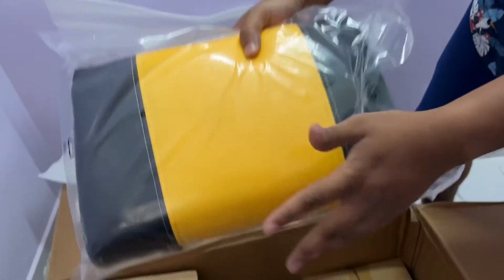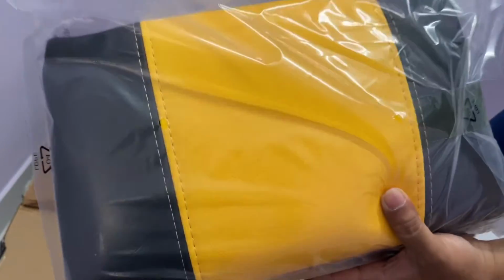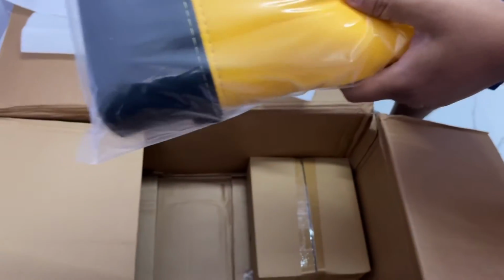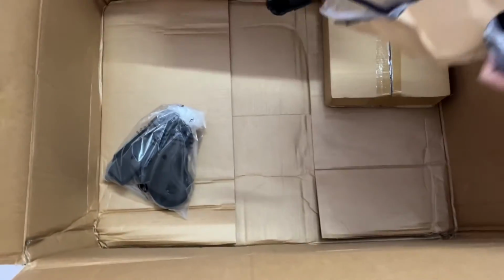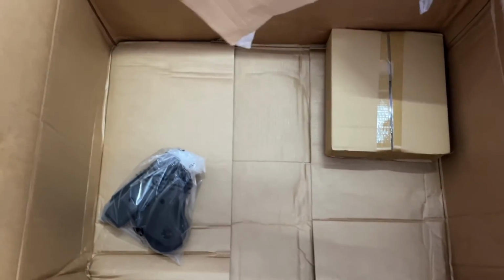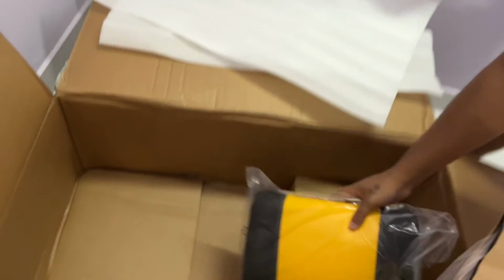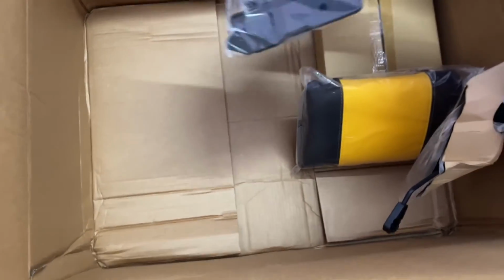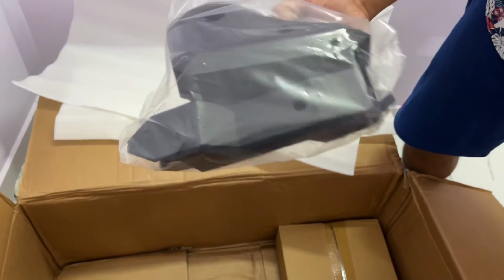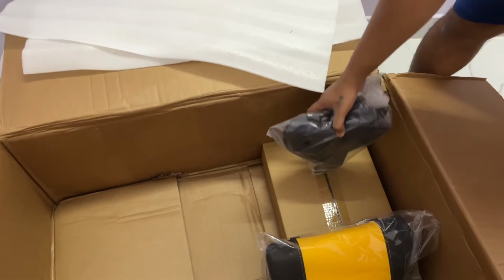This is the lumbar pillow for your back, so to give you extra support. Nice soft cushioning it is. This is the center part to rotate the chair, and this is the extra fitting of it, and this is the packaging box. So let's pack it. Thank you.